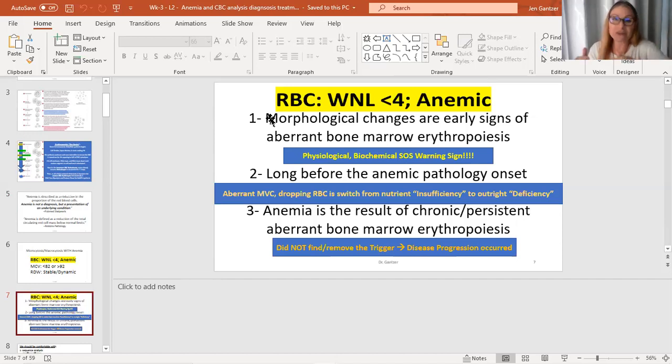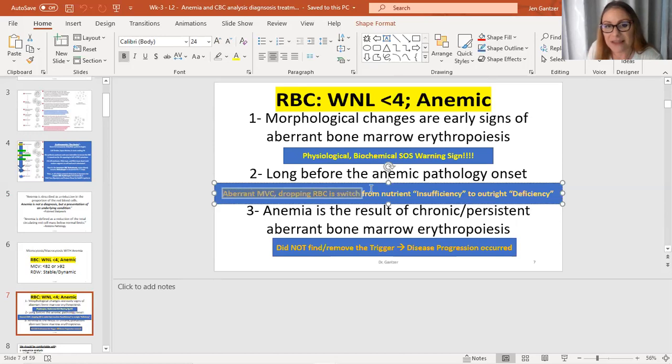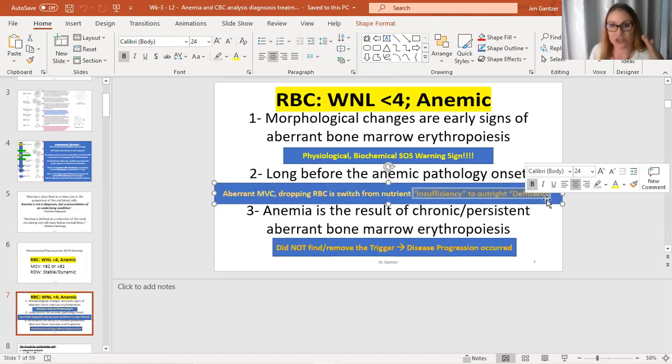So the pattern of rising and dropping is just as important. So we want to catch them here, right here. Aberrant MCV and the dropping RBC is what we're paying attention to. Again, that's the biggest indicator that we're going from an insufficiency to an outright deficiency. And the lab work screams these signals at us. This is when we, as brilliant, intelligent, analytical doctors, go, I know what's wrong. When nobody else out there is.